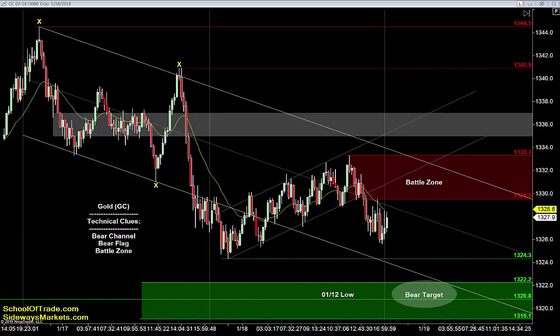First things first, gold is bearish with a flag pattern and trying to retest those lows from earlier in January, right? That 1320.8. And I don't want to sell into the lows from earlier this morning, so my plan is to look for traps up in the battle zone to use the underbelly of this flag pattern tomorrow morning.